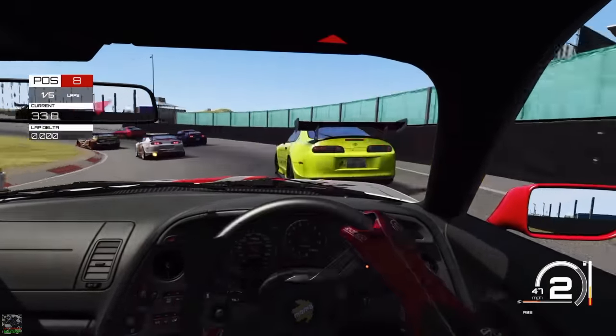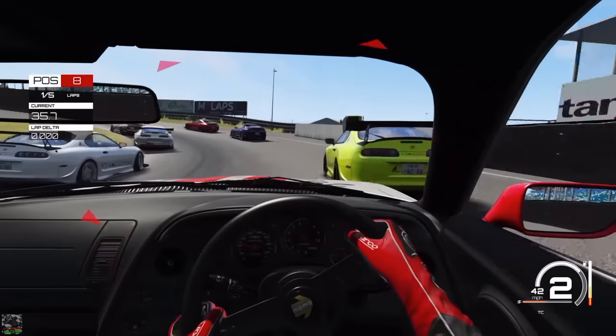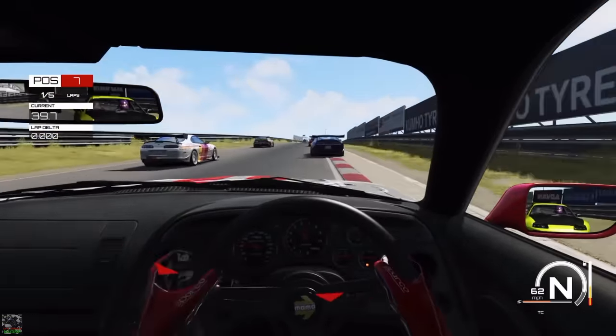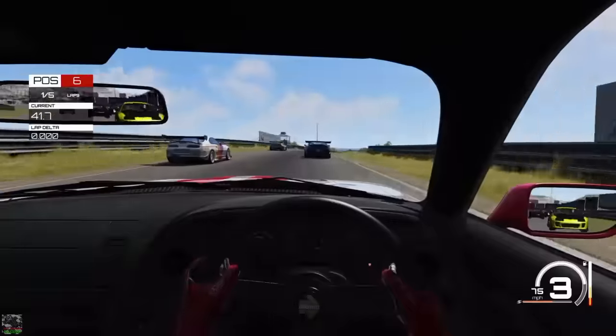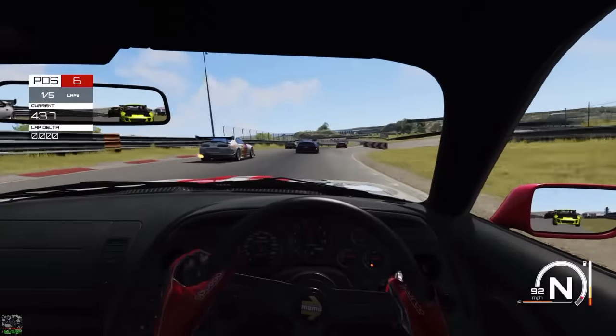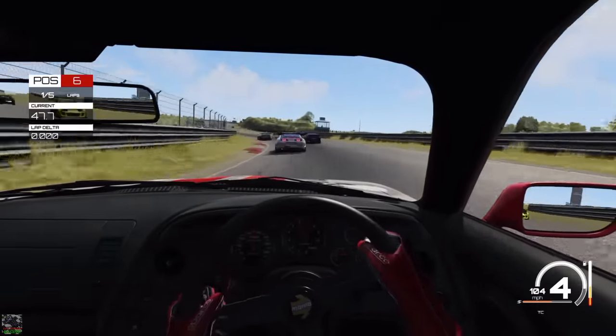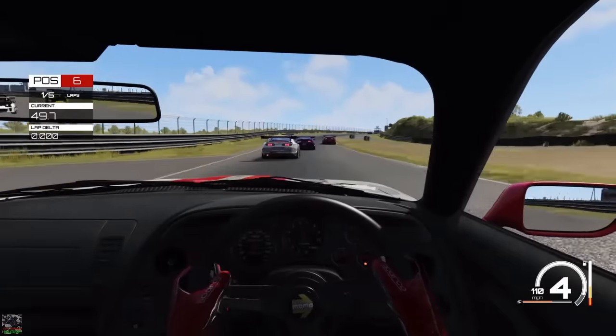And I like the sound of the turbo kicking in on this car. You see all the flames coming out of those exhausts. Let's try and squeeze through. And we managed to squeeze through without getting knocked off the track. And we've managed to take a few places up to P6 already. That's a good start. Now, this should actually slow down the race a little bit on the tight circuit. Let's just see where it goes.